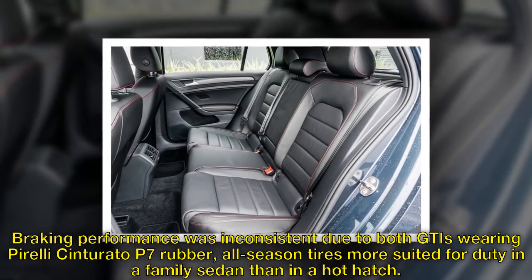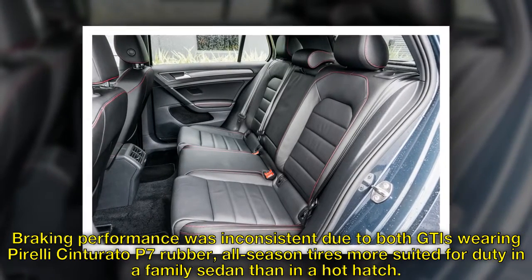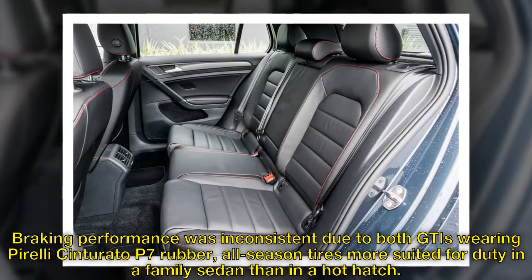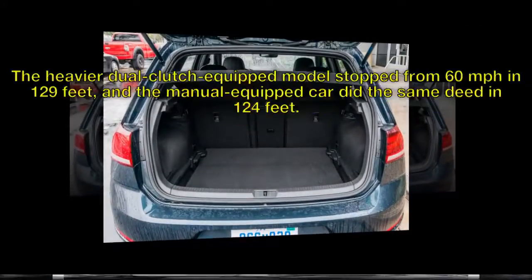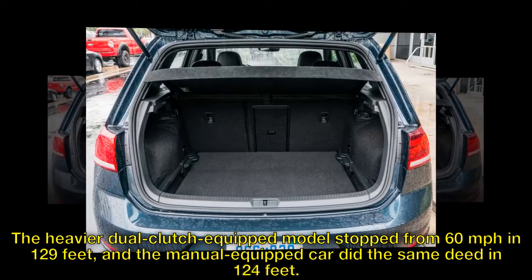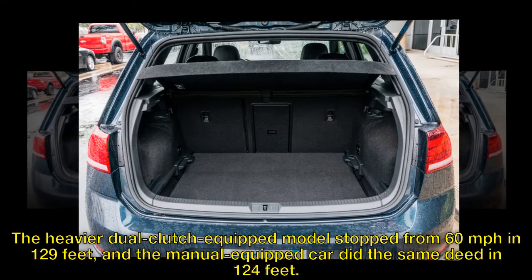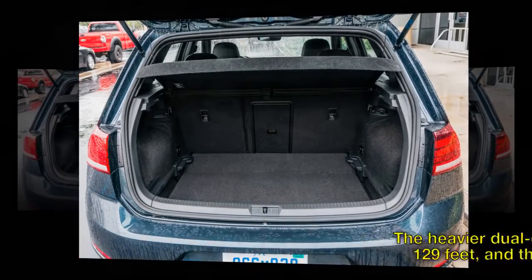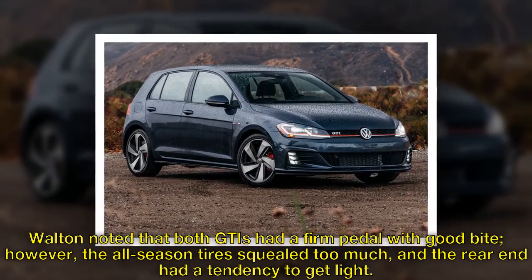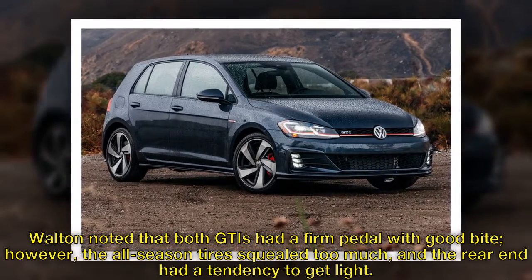Braking performance was inconsistent due to both GTIs wearing Pirelli Cinturato P7 rubber, all-season tires more suited for duty in a family sedan than in a hot hatch. The heavier dual-clutch-equipped model stopped from 60 miles per hour in 129 feet, and the manual-equipped car did the same deed in 124 feet. Walton noted that both GTIs had a firm pedal with good bite, however, the all-season tires squealed too much, and the rear end had a tendency to get light.